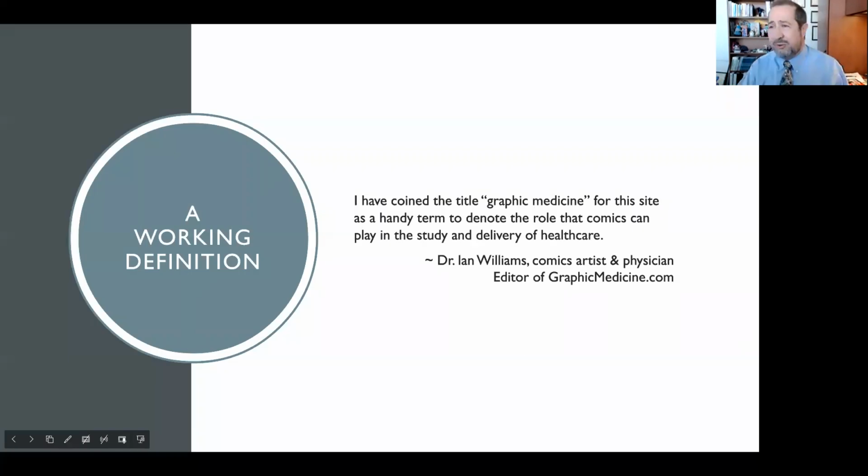I'm going to start us out with just a little bit of a definition. Ian Williams is both a comics artist and a physician, and we're going to be talking about him a little bit further on too. He's the editor of graphicmedicine.com, or it's actually, I got that wrong, that's .org.